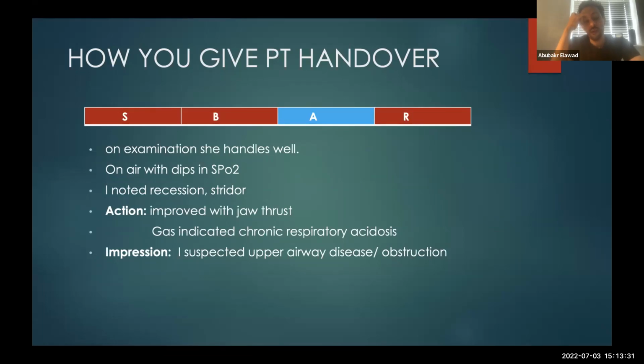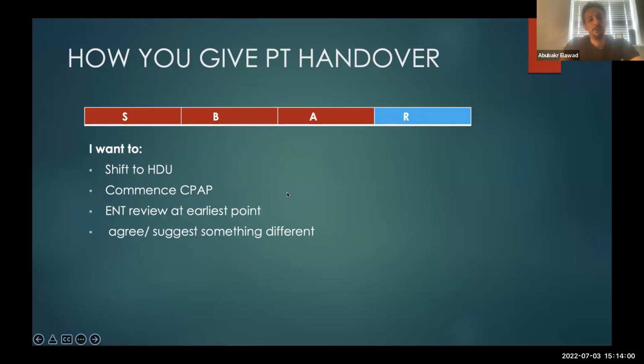So what action have you done at that point for the patient, if you've done any action. This desaturation improved when I applied a jaw thrust and I did a gas, and the gas showed respiratory acidosis. And then part of your assessment is your impression. So I suspected upper airway disease or obstruction. So now the consultant knows what you are thinking. Then your recommendation: you can't just throw all the information at your consultant and then pause. Okay, what do you want me to do? No, you have to tell him what's your impression, what you have done so far.